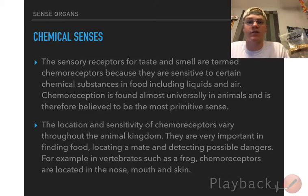Alright, so chemical senses. The sensory receptors for taste and smell are termed chemoreceptors because they are sensitive to certain chemical substances in food, including liquids and air. Chemoreception is found almost universally in animals and is therefore believed to be the most primitive sense. The location and sensitivity of chemoreceptors vary throughout the animal kingdom. They are very important in finding food, locating a mate, and detecting possible dangers. For example, in vertebrates such as a frog, chemoreceptors are located in the nose, mouth, and skin.